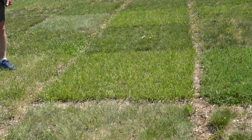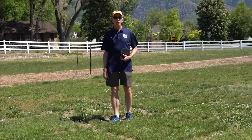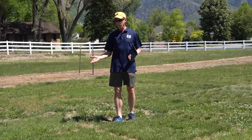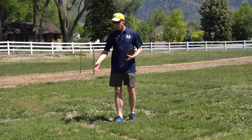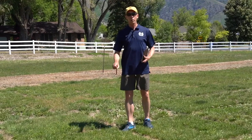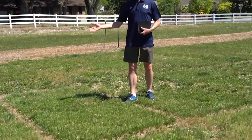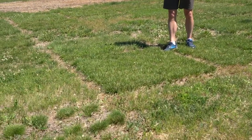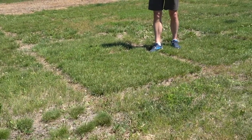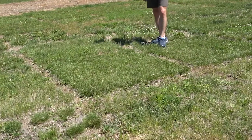and not have any irrigation. There are other tall fescues that range from good, like this one here, has a better color, but not quite as thick as a Kentucky 31. Other tall fescues have not done as well as the one right here.